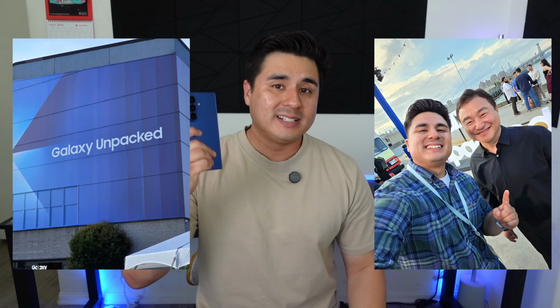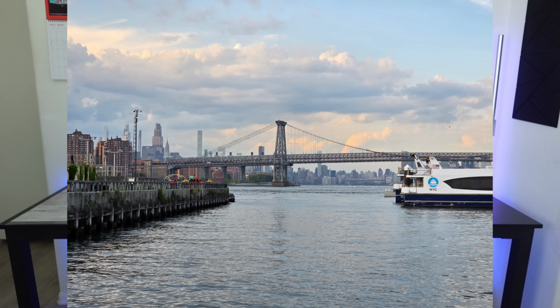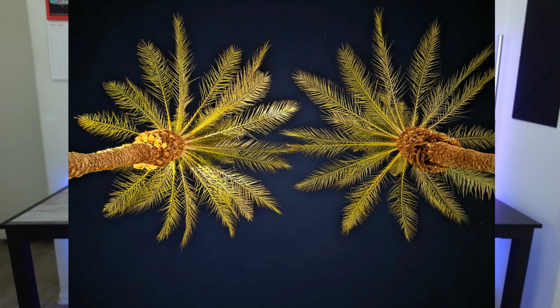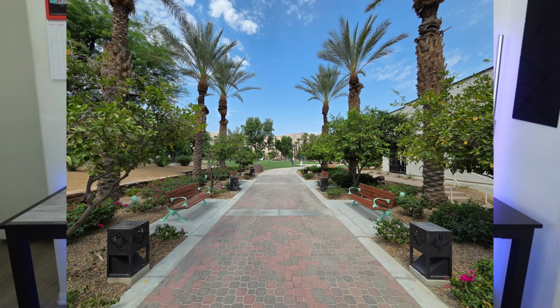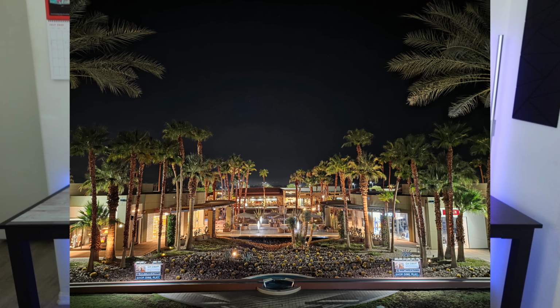Now, what about the cameras here? When it comes to taking photos, the photos you get here with the Galaxy Z Fold 7 are actually really good. We're now getting a main 200 megapixel camera on this device. So yes, we now have an ultra flagship camera on this phone. Not only that, but you do have the ultra wide angle lens and the telephoto lens with 3x zoom. Although I do wish that Samsung would have put a 5x telephoto lens in this device. But you can still get some work done with the 3x telephoto lens.